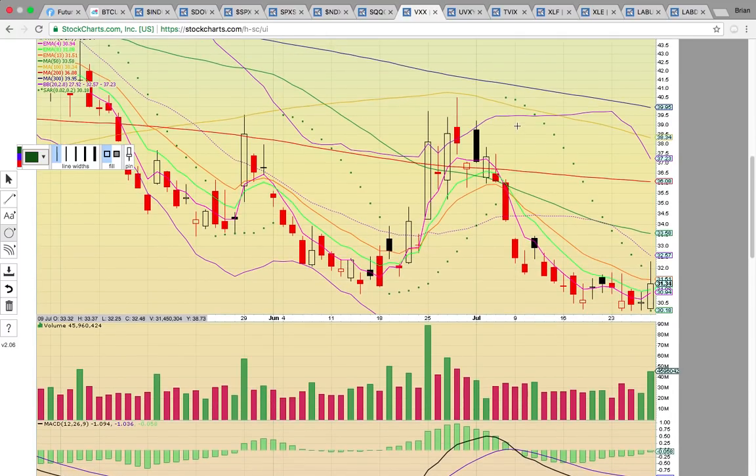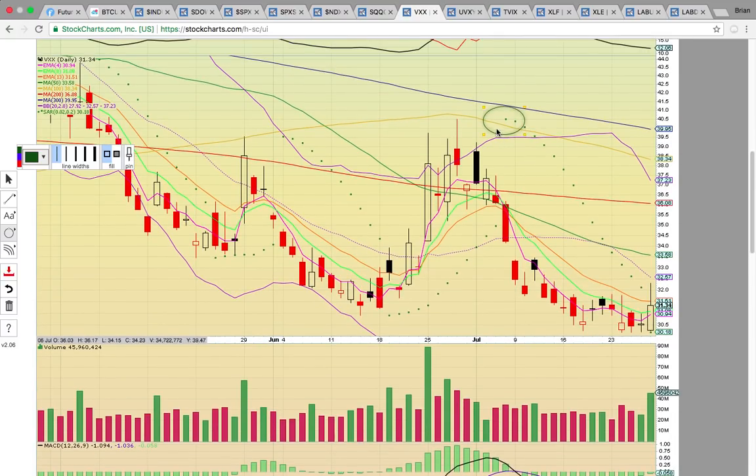We were talking about PSAR bull flips. The dots were above the candles, pulled back. Friday there was a bull flip. The last time there was a bull flip, you could see here, bull flip down here at the bottom. It did run much higher.